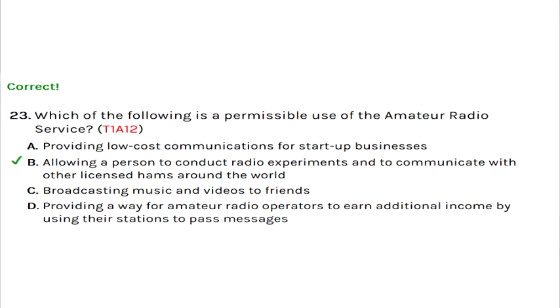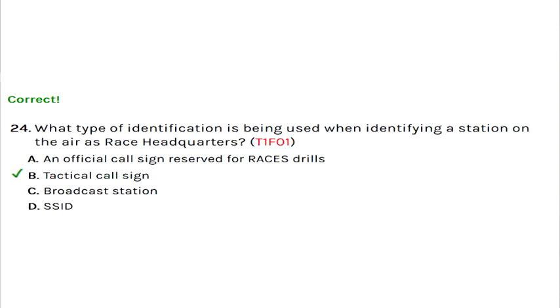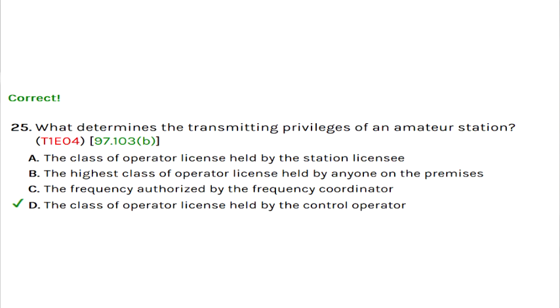23, which of the following is a permissible use of the amateur radio service? B, allowing a person to conduct radio experiments and communicate with other hams. 24, what type of identification is being used when identifying as race headquarters? That's a tactical call sign. That's B. 25, what determines the transmitting privileges? D, the class of operator license held by the control operator.